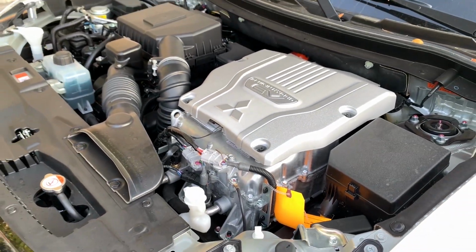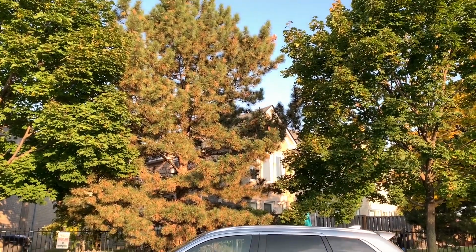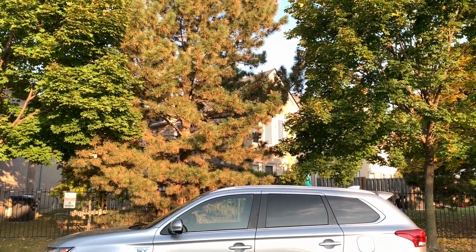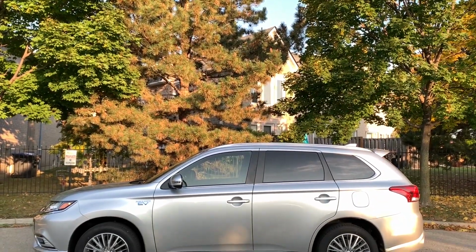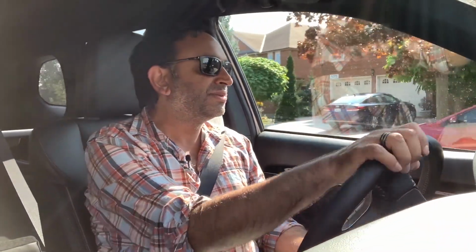As far as acceleration goes, not too bad on the gasoline side. Definitely more pronounced when you're in full battery mode. Cornering handling, it's not too bad. It's a larger SUV with a higher center of gravity. So keep your speed respectable and you won't have any weird moments of, oh, I think I might tip, or any loss of control or rear end swing outs.